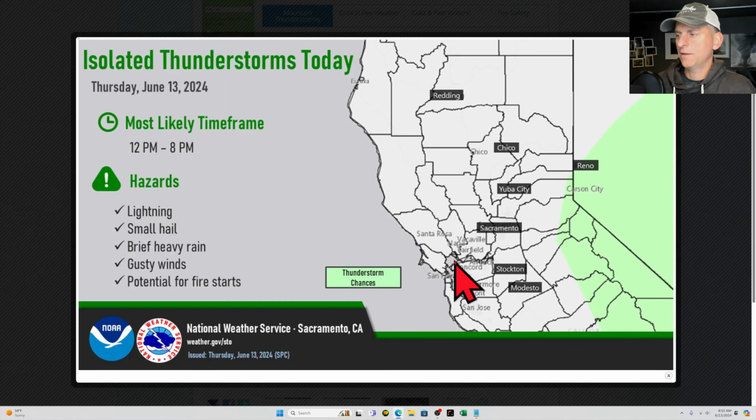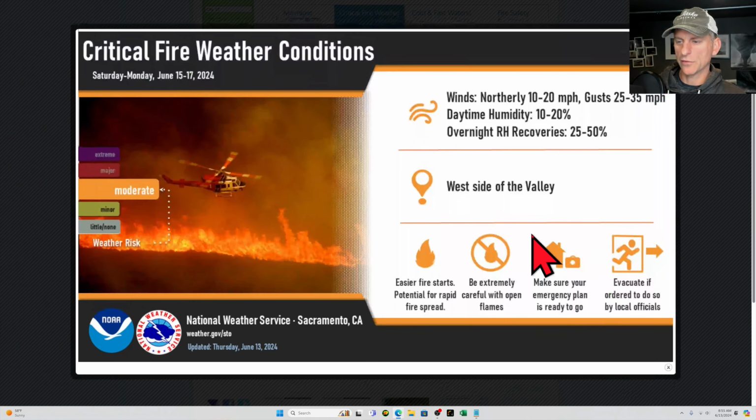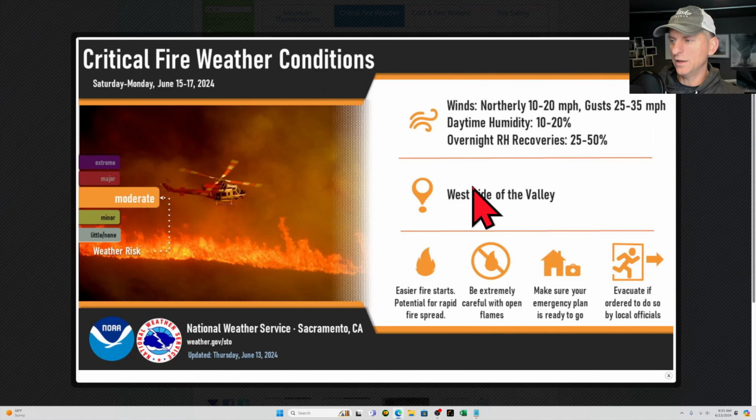Also have the thunderstorm activity again today. It just clips Reno, Carson City, Sierra Nevada, 12 p.m. to 8 p.m. Typical hazards here, and the potential for fire starts does exist across the higher terrain especially. Critical fire weather conditions are out there also.